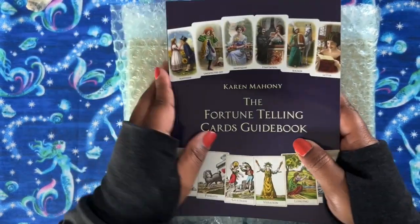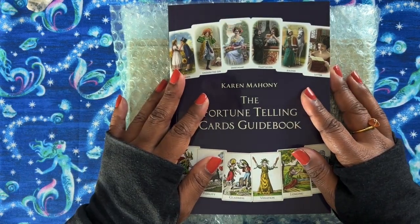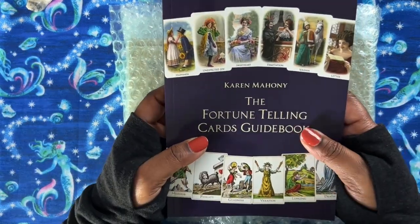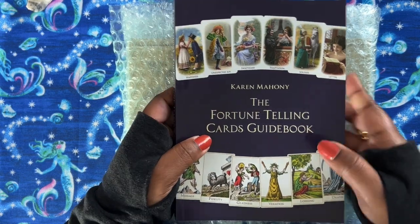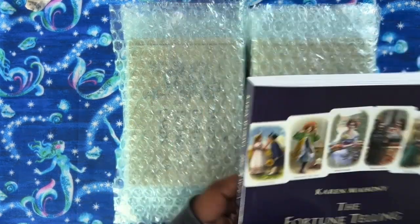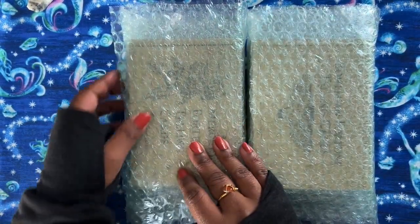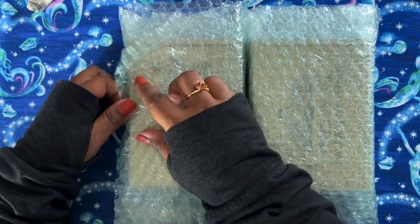This is going to be a whole project, and I'm glad to have both decks. Any other decks that I want to pull in, I can use. I think I only have one other deck that is similar to the fortune telling deck, but we'll see. So that's the book. Now let's take a look at these cards. Okay, let me get them out of here.